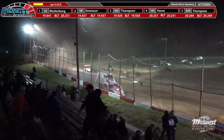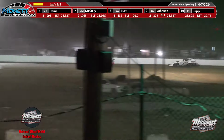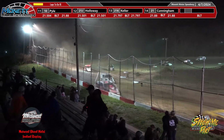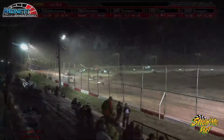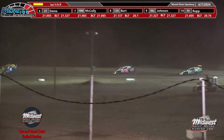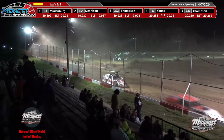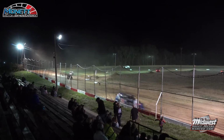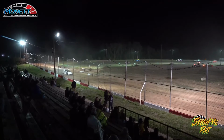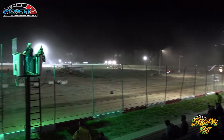Do have a problem with the 21 car. He'll pull it off to the inside. Still got a caution there between turn 3 and 4. All right. Got him back turned around. Got a little bit of a crunched up nose. Number 27 there, John Dame. He was fast, started inside or outside row number 2 there.